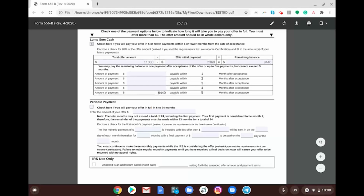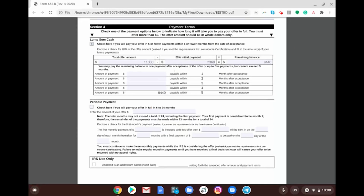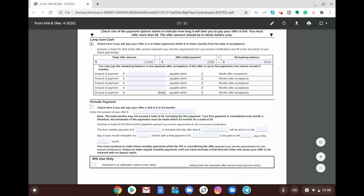Now, if we had the fee waiver and the down payment waiver, the offer amount will be here. You put a 0 here. The remaining balance will be whatever it is, and then I would put that total. So it'd be, say we had a fee waiver here. This would be $11,800, 0, $11,800, and $11,800. Periodic payment offers, we rarely ever do those, and most people are not going to do those.